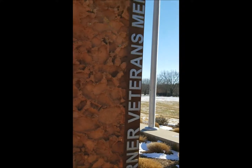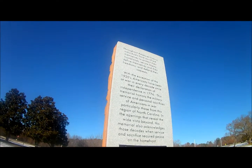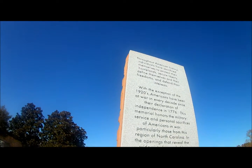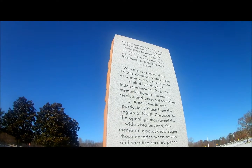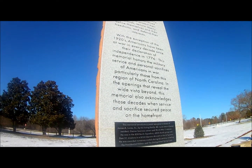Gardner Veterans Memorial. Welcome to Attack Adventures today. We are here today in Gardner, North Carolina, which is near Raleigh, North Carolina.